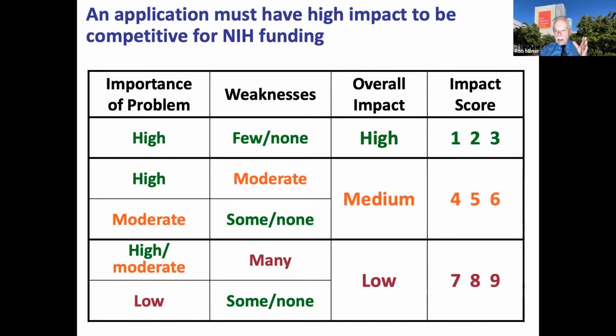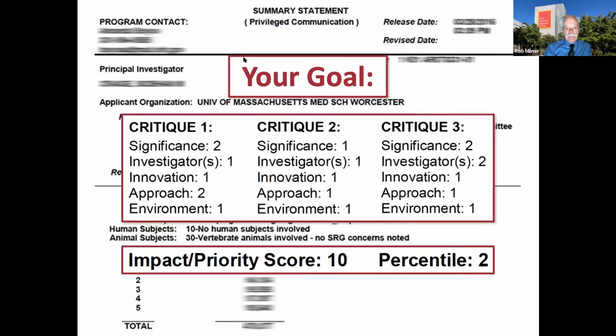It has to be an important project, with high impact and few or no weaknesses. Or you might have high impact, but with significant weaknesses. Or it might be a moderate program. It might be a perfect experimental grant, but it's not asking an important question, and that will end you up as medium impact. Where you don't want to be is down here, with many flaws or a low importance, low impact project. And this really is your goal.